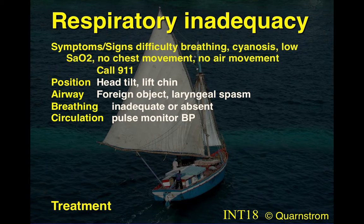So what do you do? What are the signs and symptoms of respiratory inadequacy? They're having trouble breathing. They're cyanotic. They have blue lips. They have blue fingernail beds, and not from fingernail polish. If you've got a pulse oximeter on, they've got low oxygen saturation. It's below 90%.